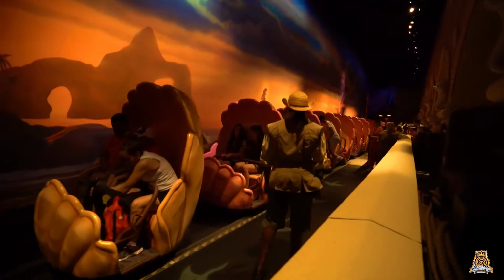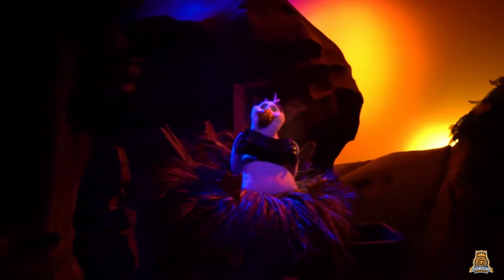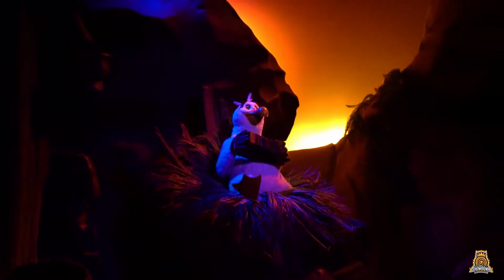Under the Sea, the Journey of the Little Mermaid is a family-oriented dark ride, based on the Little Mermaid movie. It opened at Magic Kingdom in the Fantasyland area of the park on the 12th of October 2012, where it occupied the former area which was home to the 20,000 Leagues Under the Sea submarine voyage attraction, and the latter plus Playful Spot and Ariel Grotto.